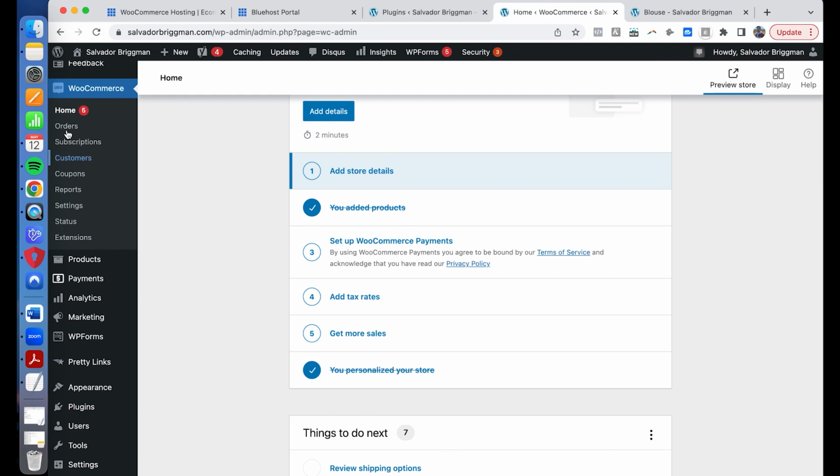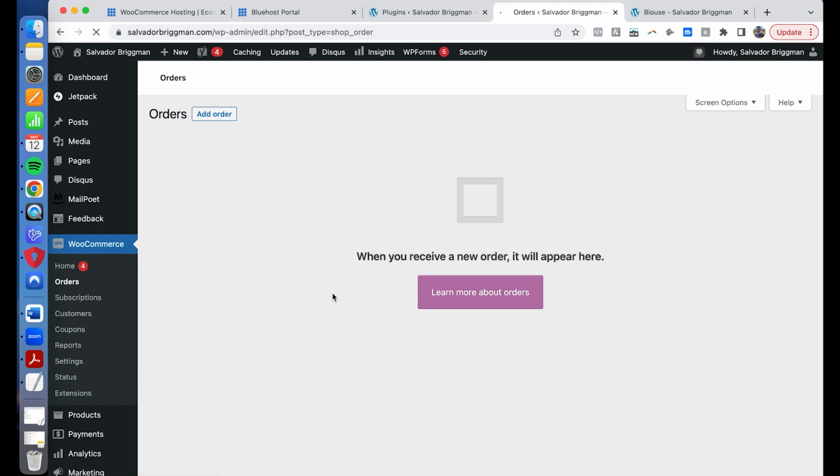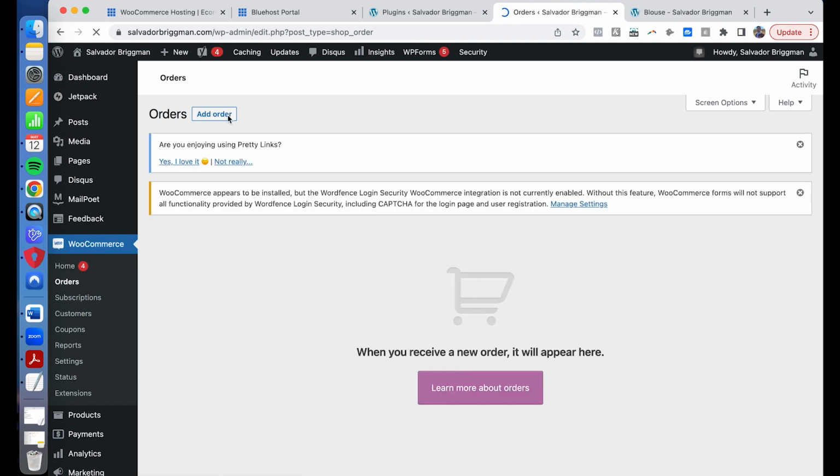So if we come here on the lower left, I want to give you an idea of some of the dashboard items which you can access once you install WordPress, and you also install, if you're following along, this particular plugin. So we don't have any orders here, but let's just say that we wanted to add in a new order, or if we did process that sale, it would show up automatically, right, in this order section. This will allow us to keep things streamlined, organized.